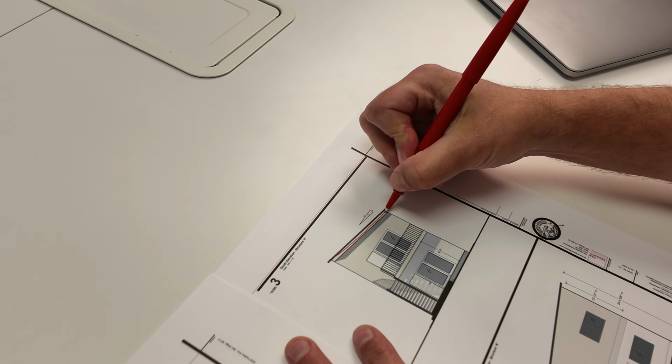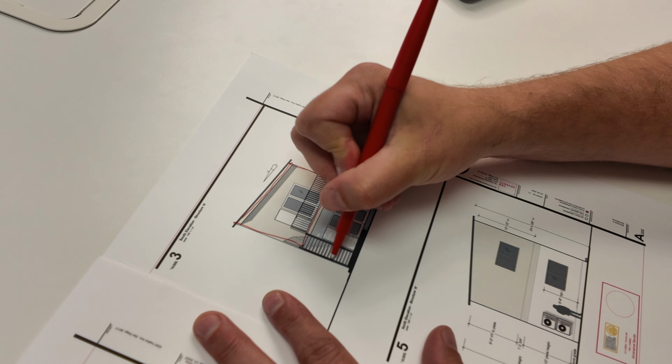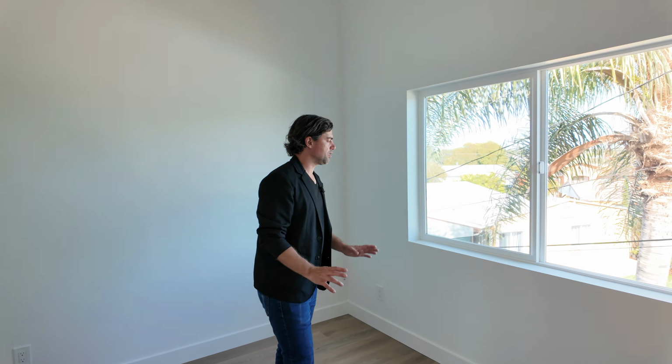This project is designed in a modern style. So we have vaulted ceilings on the second story, and we have a first floor unit below. So it's basically a first floor, 1 bedroom and 1 bath unit, with a second story, 1 bedroom, 1 bath unit over the top. And when you do this, there are some considerations with that flooring material.